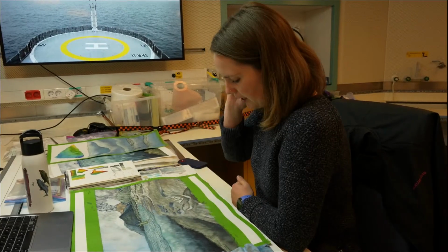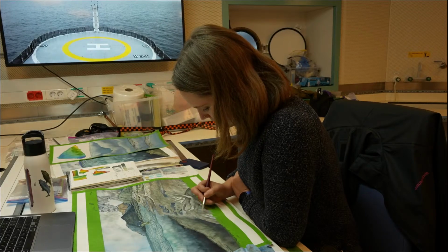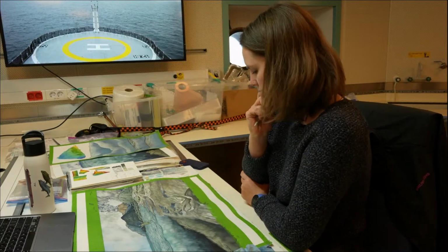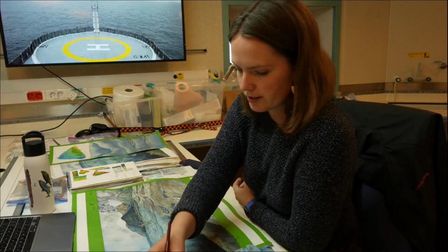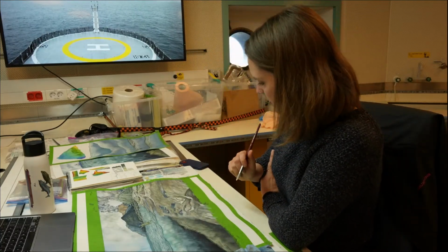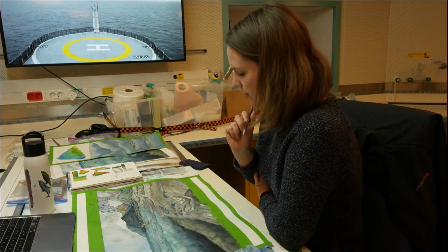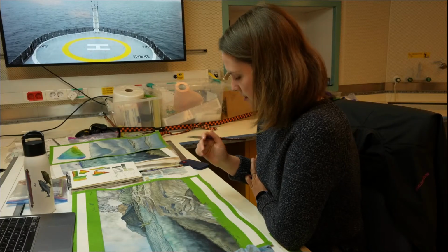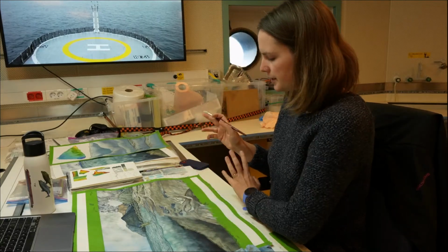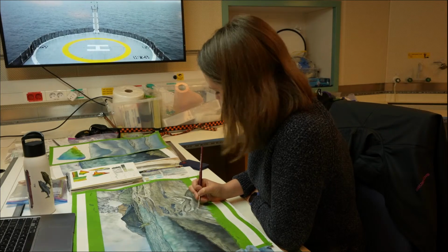So I'm going to work on this piece a little bit more, and then I am going to show some different watercolor techniques. I'm still brightening the front of the delta, and a lot of times for me with painting, I'll work on something for a while and then I'll pause and step back from it and take a look, because sometimes if you just keep going and going, you can go too far, you can overwork something, add too much of a color, that kind of stuff.